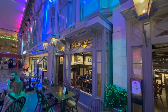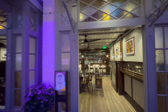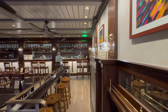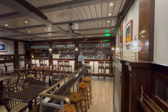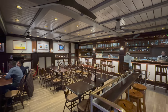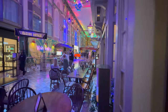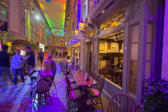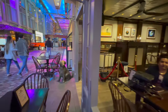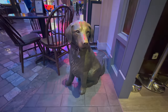Directly across from To Drive For is the Copper and Clover. This is the English pub aboard Navigator of the Seas. They normally have live music here and really good drinks. And for good luck at the Copper and Clover, make sure you pet the dog.